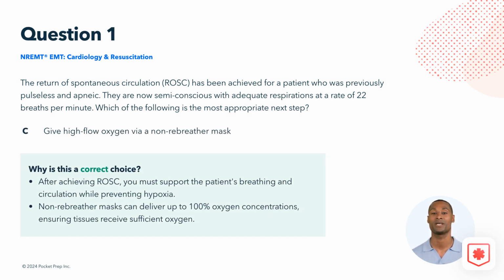After achieving ROSC, the priority is to support and optimize the patient's breathing and circulation while preventing hypoxia. Even though the patient is breathing on their own, their body has just been through significant stress, and their organs, including the brain, need high levels of oxygen to recover and prevent further damage. A non-rebreather mask can deliver high oxygen concentrations up to 100%, which is crucial in this phase of care. This intervention aims to ensure the patient's tissues receive sufficient oxygen to support metabolic needs and recovery without the need for invasive ventilation, given the patient's adequate spontaneous respirations.